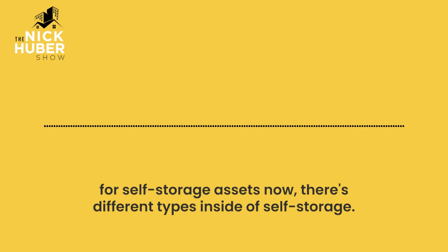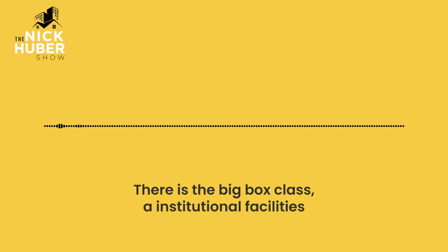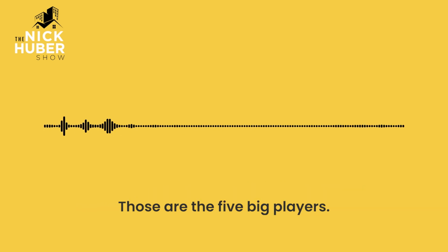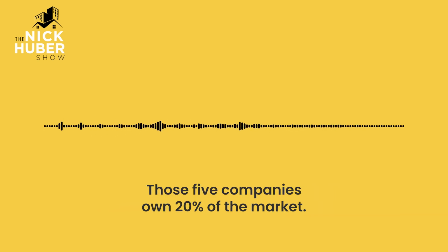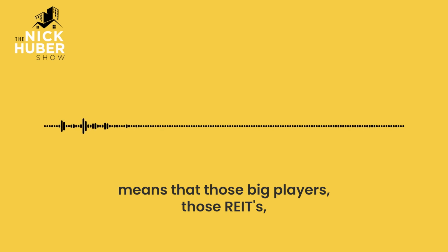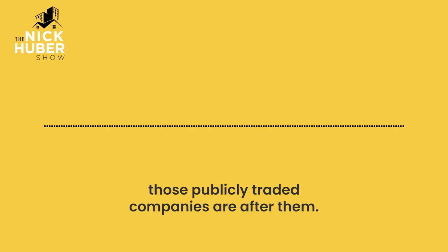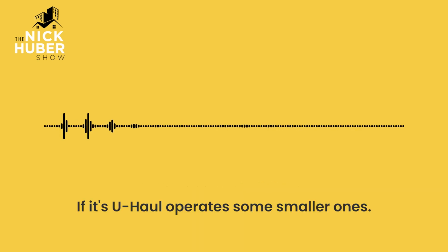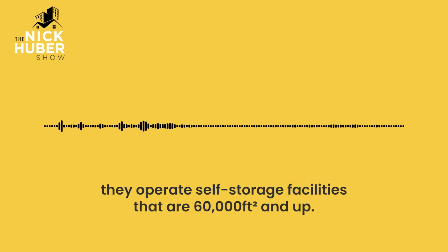Now, there's different types. Inside of self-storage, there is the big box Class A institutional facilities that you see in your major cities. That's CubeSmart, Public Storage, Extra Space Storage, Life Storage, and U-Haul. Those are the 5 big players. Those 5 companies own 20% of the market. They own what's called institutional assets. An institutional asset in self-storage means that those big players, those REITs, those publicly traded companies are after them. What are they after? They operate facilities that are 40,000 square feet or larger. If it's U-Haul, they operate some smaller ones. If it's anybody but U-Haul, they operate self-storage facilities that are 60,000 square feet and up.